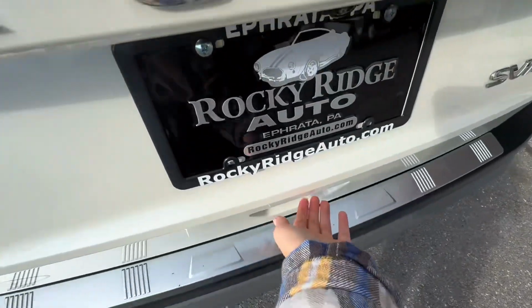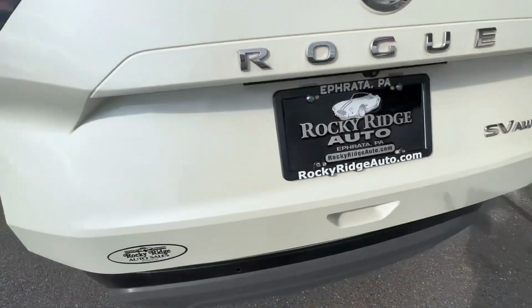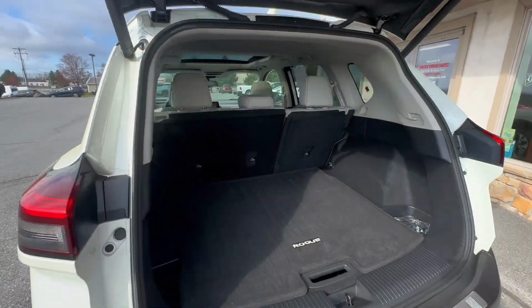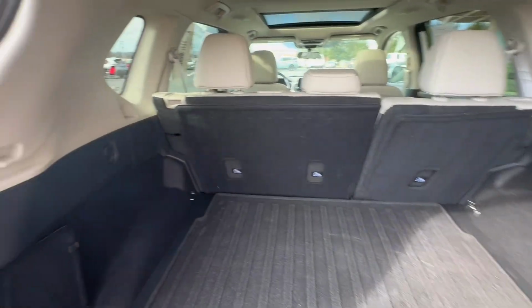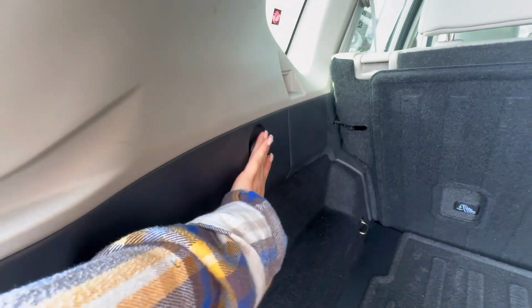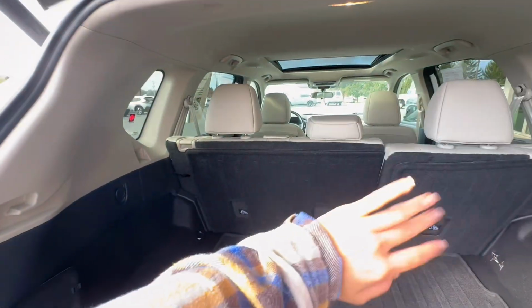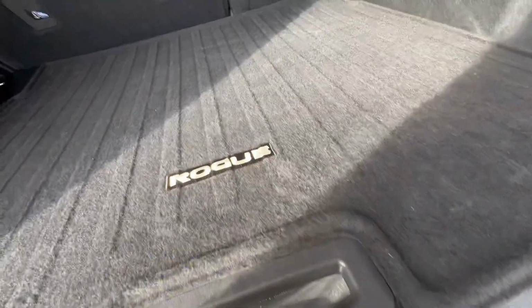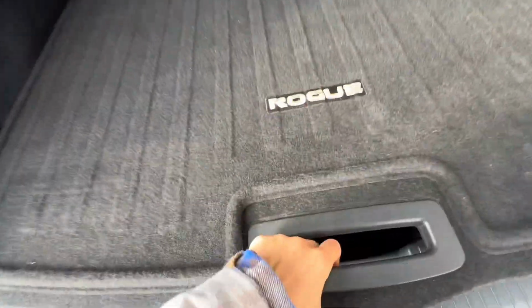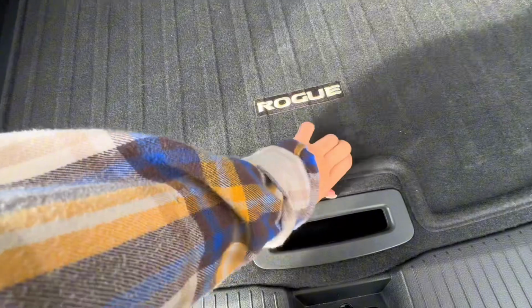So you can go ahead and hit the button once and it automatically opens up for you. Overall, a good amount of space. You have a charging port here on this side, as well as overall a good amount of space, and you can put down the second row seats. Right underneath this divider, a spare tire and some tools in case of any emergency, and then you can go ahead and put that back down nice and neat.